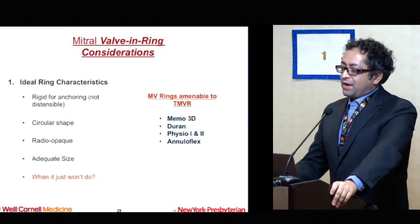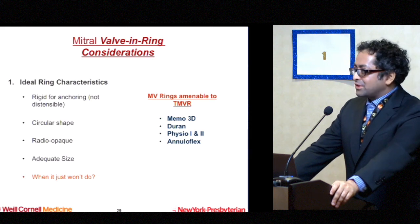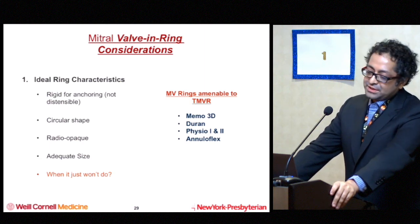In general, valve and ring is a less fulfilling procedure and I think a lot scarier procedure than valve and valve. The valve rings, they seem to be 1,000 rings. It's hard to keep track of them all. They're rigid. What makes a ring better versus others?